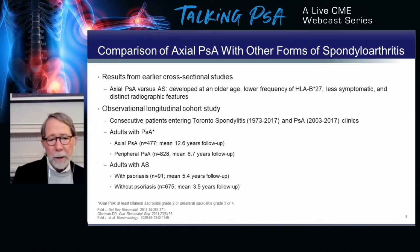There was an interesting series of observations from the Toronto PsA cohort that is run by Daphne Gladman and the Toronto axial spondyloarthritis cohort run by Rob Inman. These are long-term registries that have been seeing patients over the years. And what is noted here by Joy Feld, who was working with Daphne at the time, is that among adult patients with psoriatic arthritis, somewhere around half of them end up having axial manifestations. So that's taking all comers.